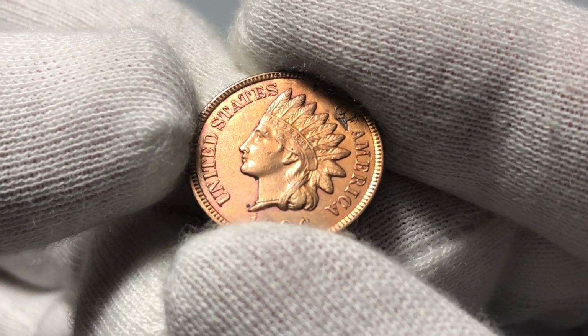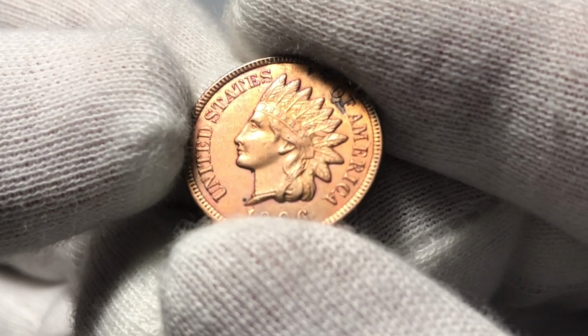Within my dad's collection, there's a few other coins that I want to single out and briefly talk about, so we'll go over those next.